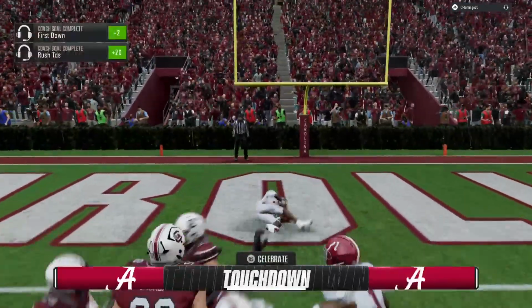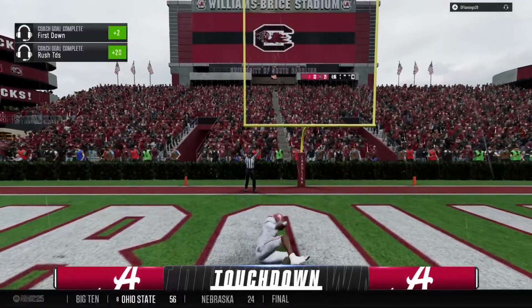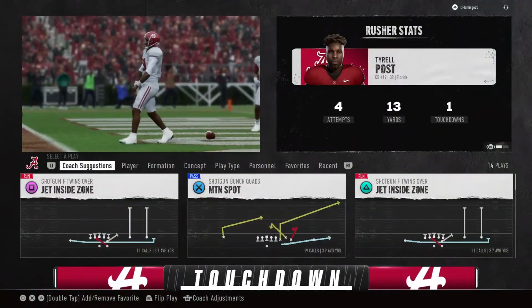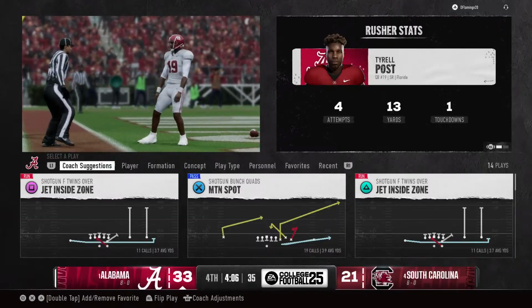Will he score here? Touchdown, Bama. Still no answer for this offense. The quarterback who can escape and score. What a weapon for that offense.